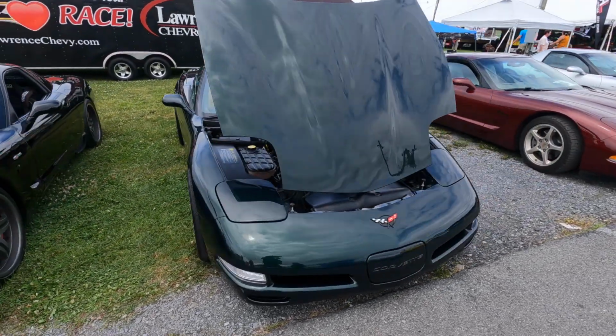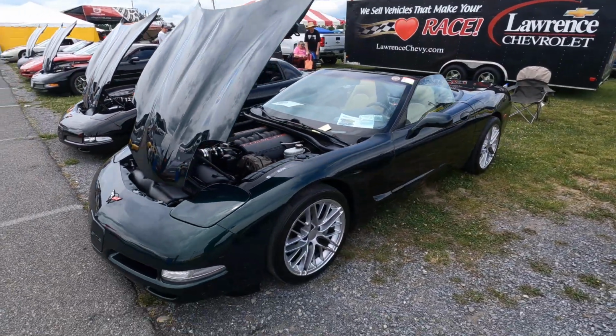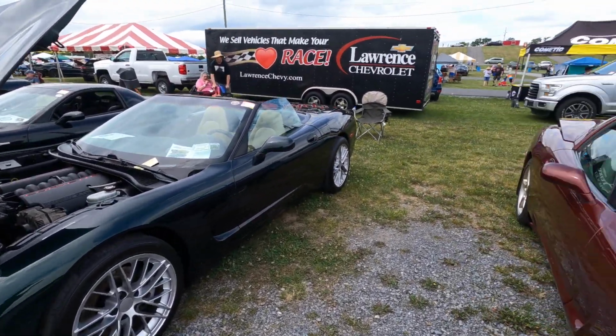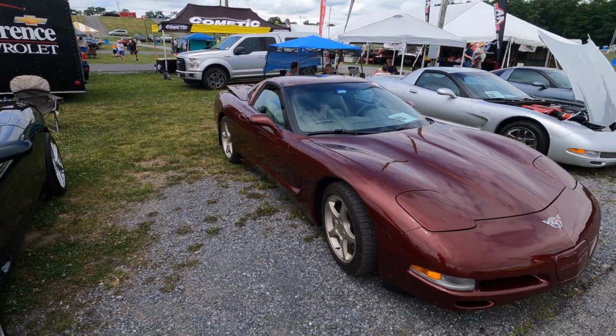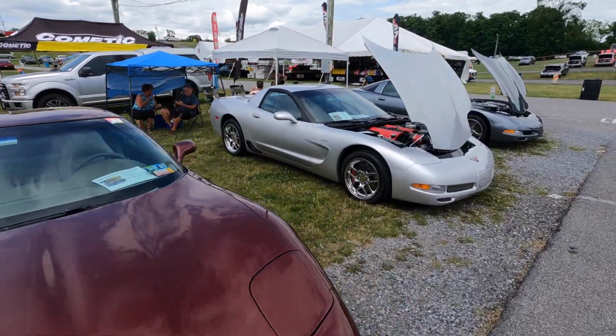Here's a unique color, dark bowling green metallic. Don't see that one too often. Convertible with a C6 wheel on it. 03 anniversary red. And there's another anniversary behind me, which we'll capture.